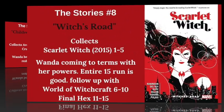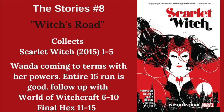And finally, we have Witch's Road, which is the first part of the Scarlet Witch series, her second series. This collects 1 through 5. The entire 15-issue run is definitely worth a read.